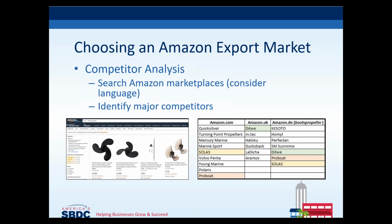So before you select a target Amazon market, you'll want to get a sense of the competitive environment. You can use the Amazon marketplaces to your advantage to search for your biggest competitors by marketplace and see who appears to be competing on a global scale. Don't forget to translate keywords. I recommend searching by marketplace in both English and the local language. In the example that we have here, we were looking to identify boat propeller suppliers in the US, the UK, and the German Amazon marketplaces. You can see in the graphic on the right that we had a few frequent flyers that cropped up across these marketplaces.